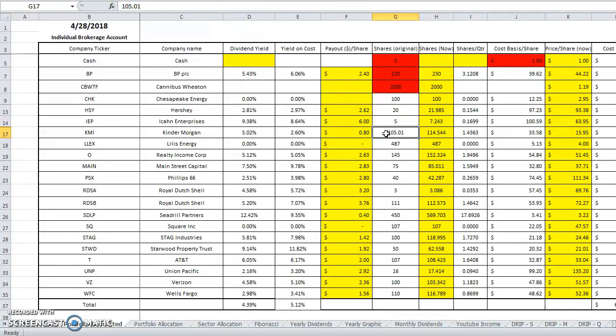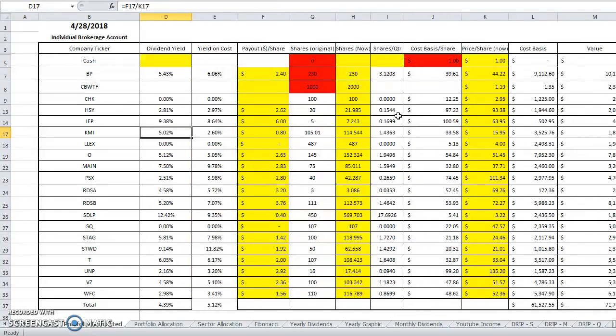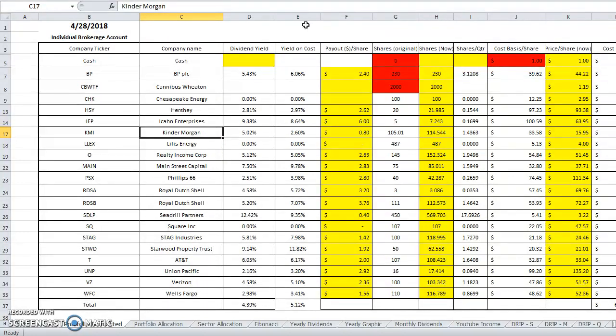Kinder Morgan, man. Ugh. So I invested in Kinder Morgan back when it was Kinder Morgan Partners, KMP, and made some good cash. Once I initially switched to KMI, and then everyone kind of started looking at it more like a C corp instead of an MLP, they kind of reset their cost basis. So I'm down pretty heavy on that. I think it's like 48% over here. So yeah. But yield on cost is about $2.06, so it is what it is.